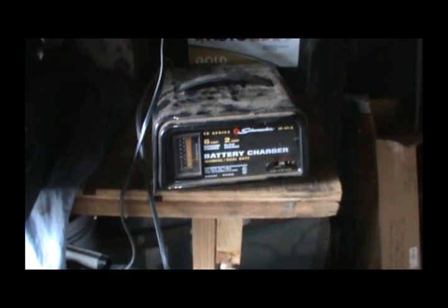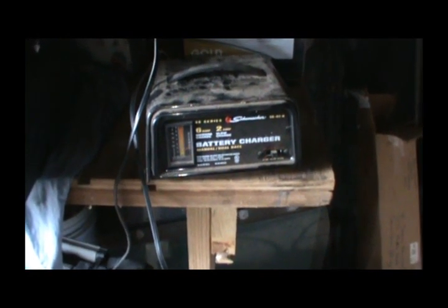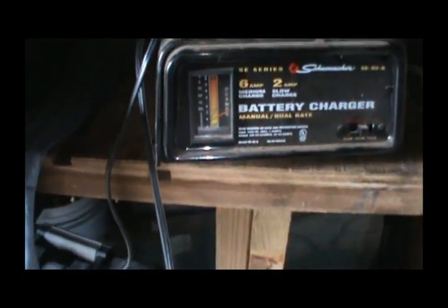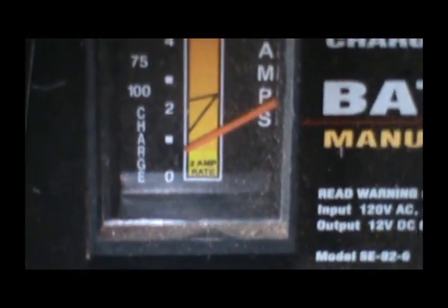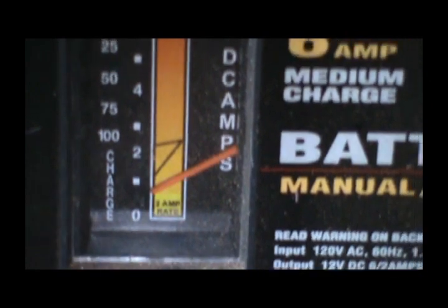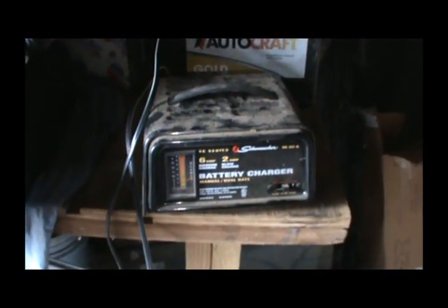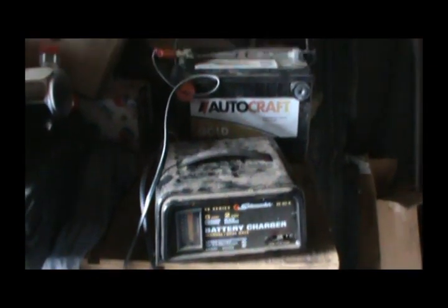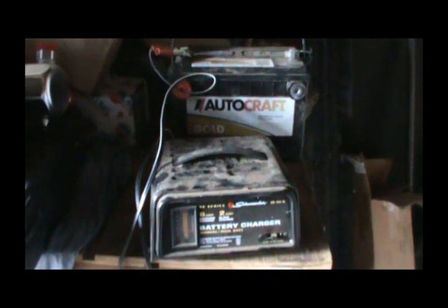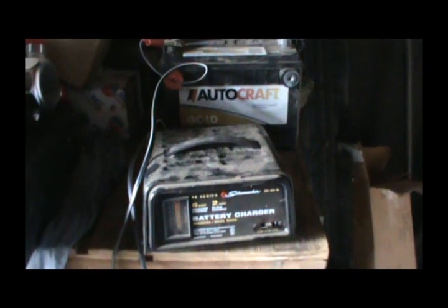Alright guys, it's Sunday. Let's come out here and I'm looking at this battery charger and it's not quite on 0. It's a little less than 1 though. It's a lot better than it was yesterday. I'm beginning to wonder if this thing's going to take a full charge or not. I'm probably just going to leave it on the charger again today because it's kind of overcast. Let's see what it looks like.